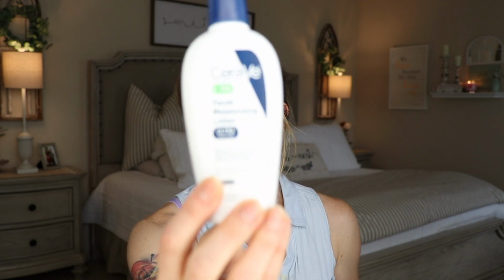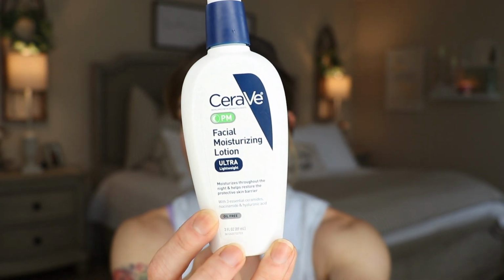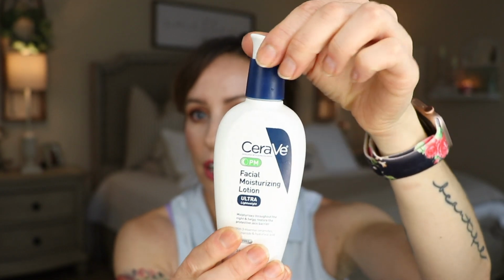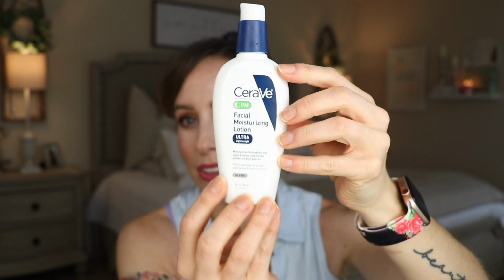It says it has 3 essential ceramides, niacinamide and hyaluronic acid, which the hyaluronic acid is the moisture, and I believe the niacinamide is something to do with that as well, like the moisture barrier. This comes in a nice little pump. I actually bought this one for my husband as well, so he's currently using this, and you know, you can turn it on and turn it off. That's probably not the right phrasing there, but this is really good.